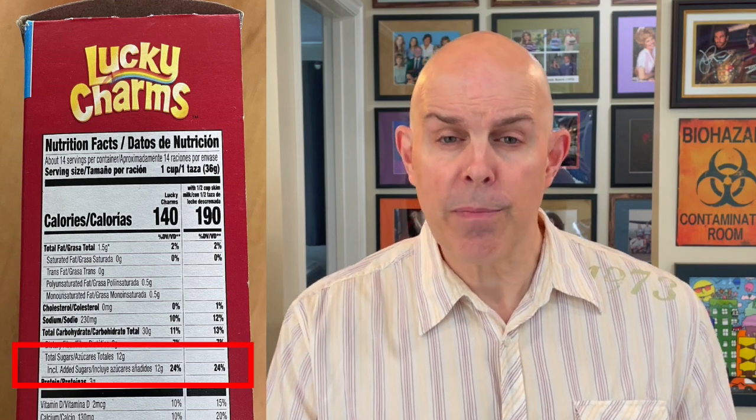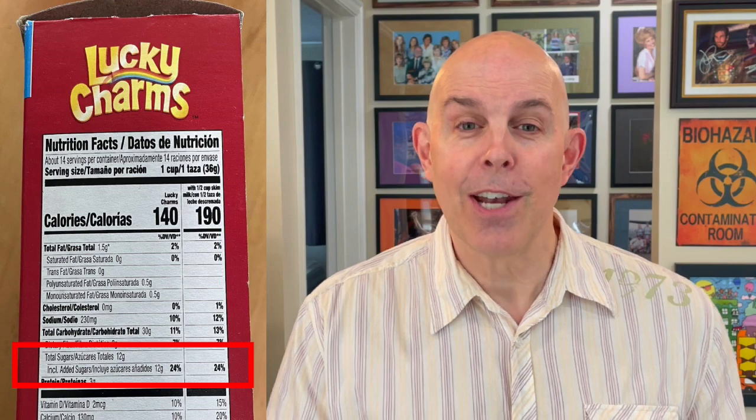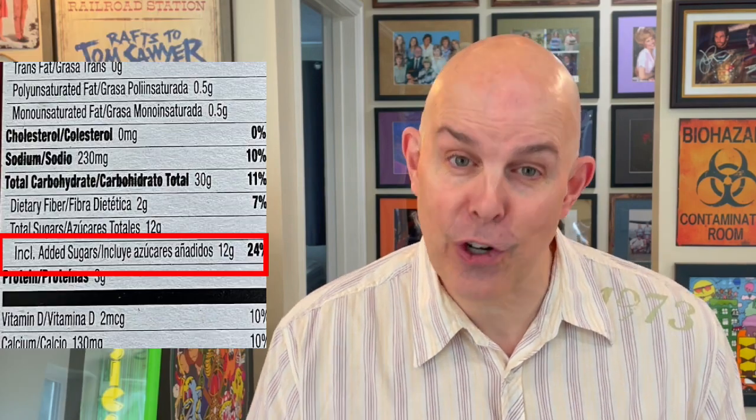Okay, the last label we're going to look at is Lucky Charms. And I think sugared cereals are probably one of the most abused type of food groups out there, but you want to make sure you look at the amount of sugars in different foods you're eating, and especially in something like Lucky Charms, not only is there sugar, but there's a lot of added sugar as well.